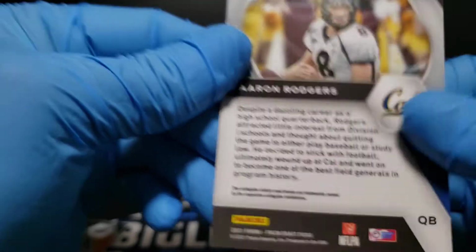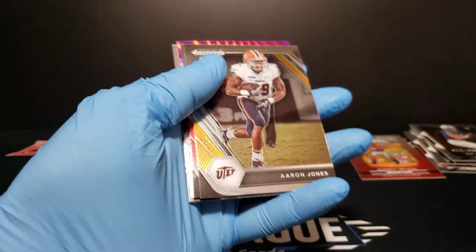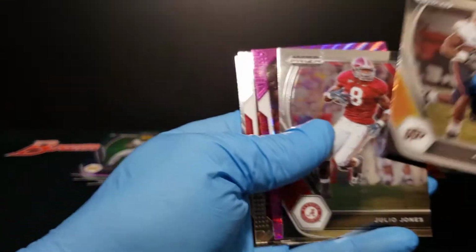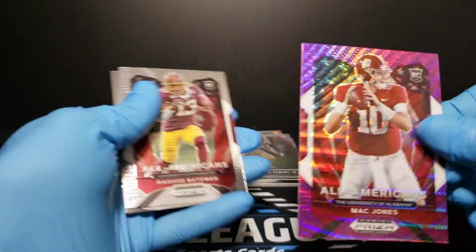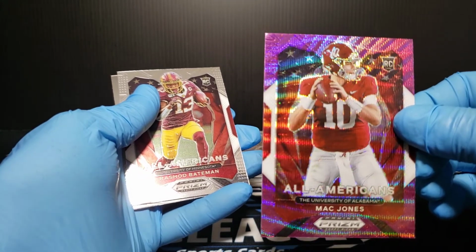Didn't say. Somebody help me out. When was he drafted? Can't remember. Okay. Aaron Jones. Julio Jones. The Jones brothers. There's a little Mac Jones purple wave. We'll take that. That one's really centered too, guys. Looks great.